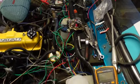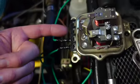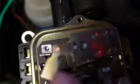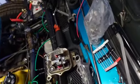Okay, so I messed up. I don't know how exactly. I disconnected the field wire, and I disconnected the 2-wire that goes to the R terminal, and I turned the key on and it let the smoke out of it. I took them out, I guess.